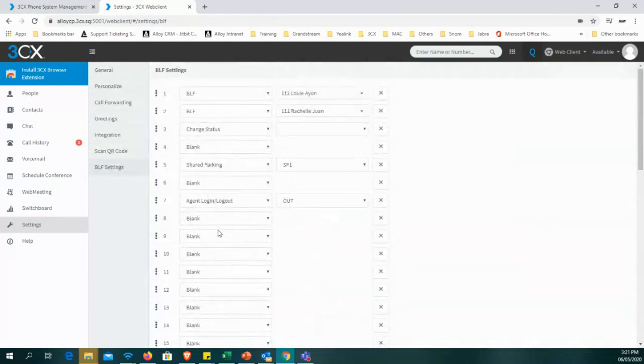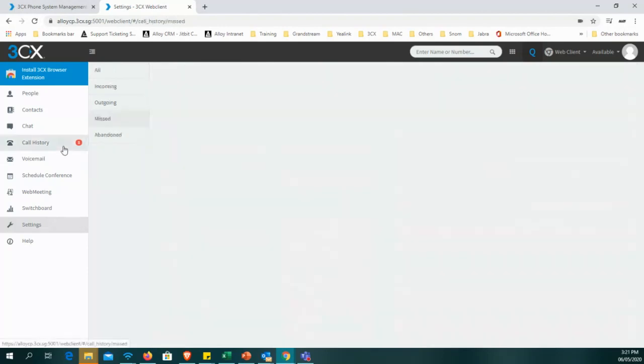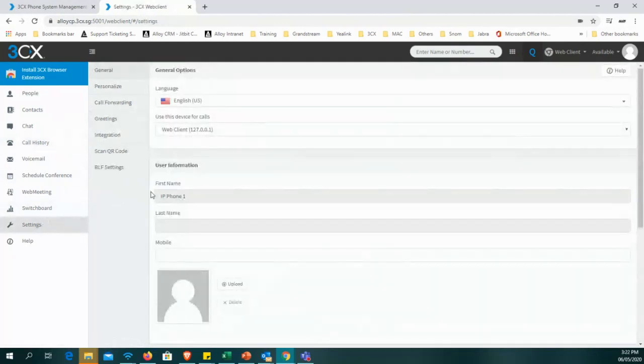What else is possible? You can have line, BLF, speed dial, custom speed dial, shared parking. These are the call center features: agent log in, log out. You can change status if you want to use do not disturb using your BLF. So that's it for the web client. If you have any question for the web client, just leave it on the chat box, and we will move forward to 3CX mobile. Let me just prepare for it.